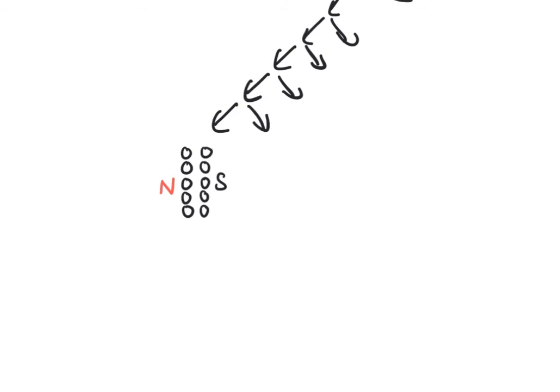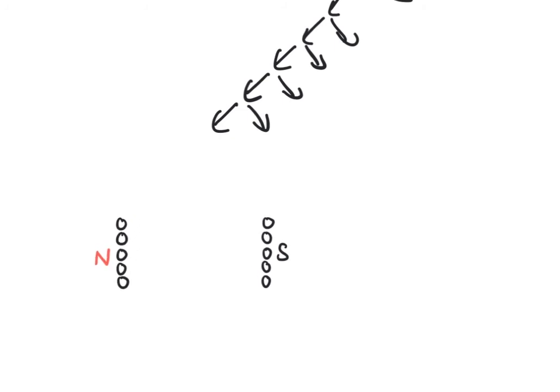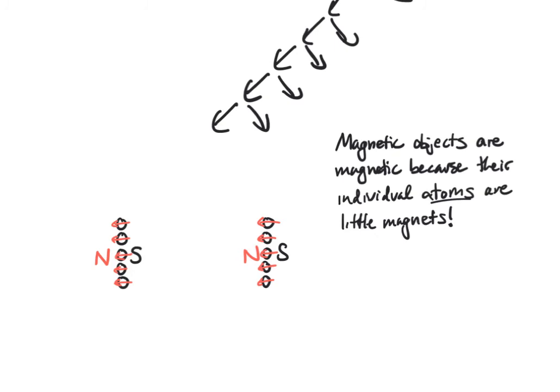And if I split that again, I still have to end up with a north and a south pole. The atoms in one layer are not different from the atoms in another layer. And so when I split up those two layers, I'm left with two layers of single atoms. Each one has a north and a south pole. And so the conclusion that we can draw from this is that the atoms making up a magnet are themselves little magnets. This inherent magnetism of the individual atoms, in other words, it helps explain where magnetism is coming from, at least to an extent. We can still ask where is that coming from. We will get to that another time.